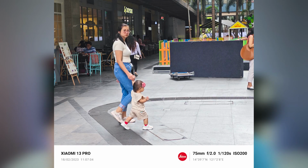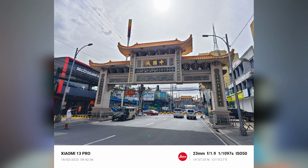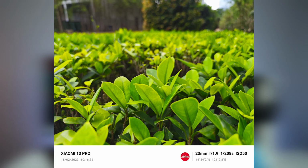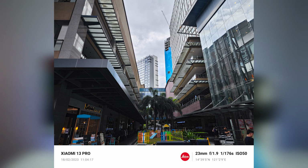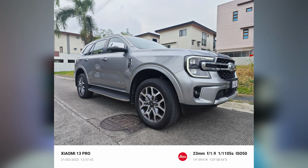For the past 2 weeks, I was able to bring this phone out for a trip, being outdoors, indoors. I was able to gather some really nice shots. Most of these shots are being captured using Leica Vibrant, and the shots are really nice. I can say it's outstanding. Most of the shots that I took are really sharp, and the colors are really punchy. I like it, really natural, not too exaggerated on the saturation, but more of the natural colors, by the way.